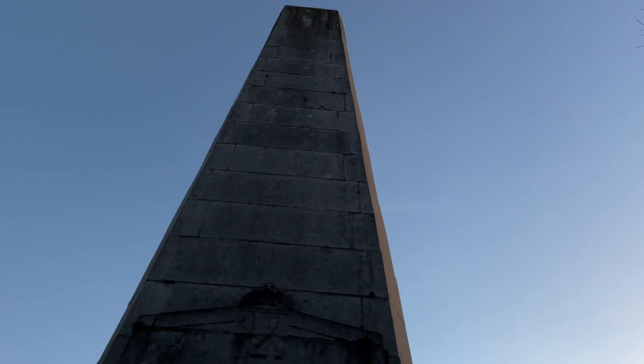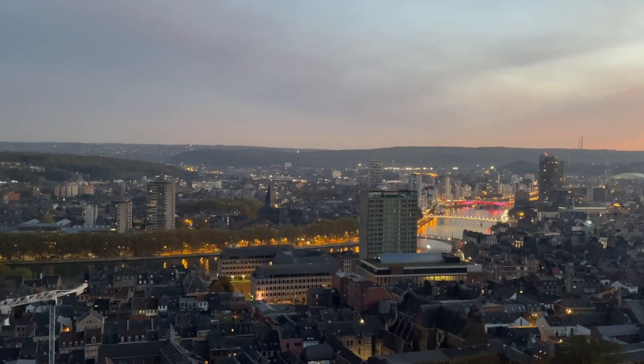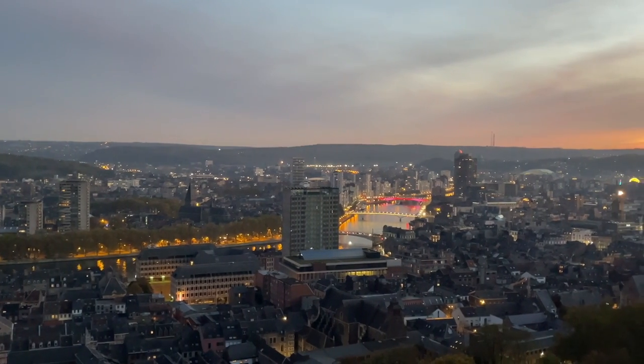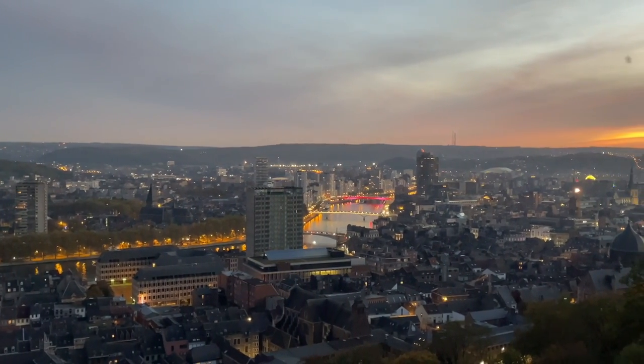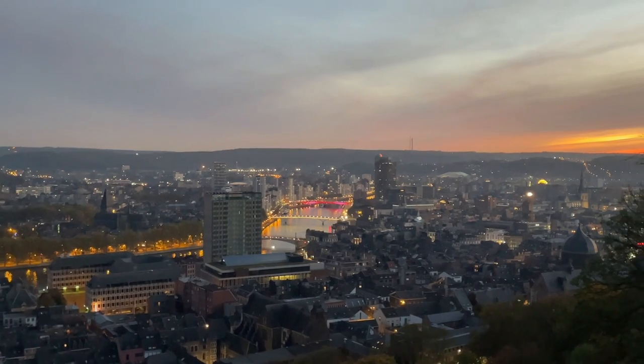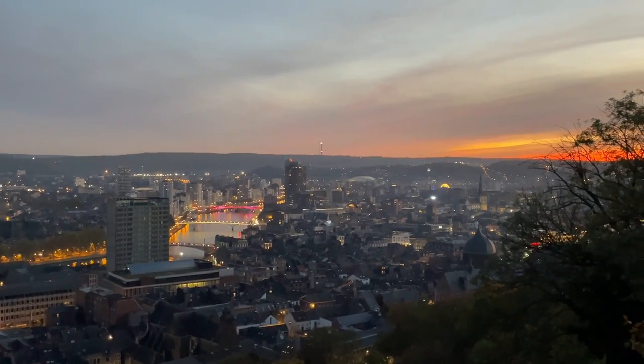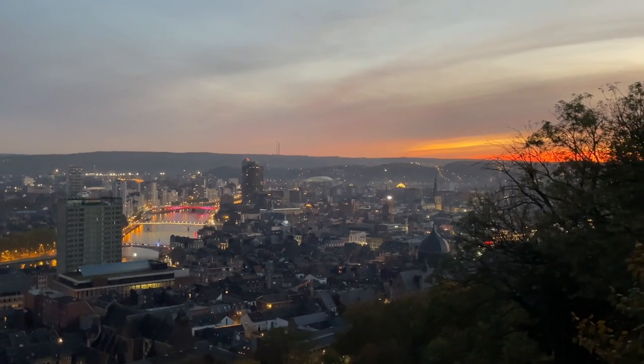This is how the city looks in the evening, a lot of lights. It's just a nice way to see the city. You really get a bird's eye view from this location. I am not sure, but it's probably one of the highest locations in the country. So it's a nice way to have a view of the entire place.